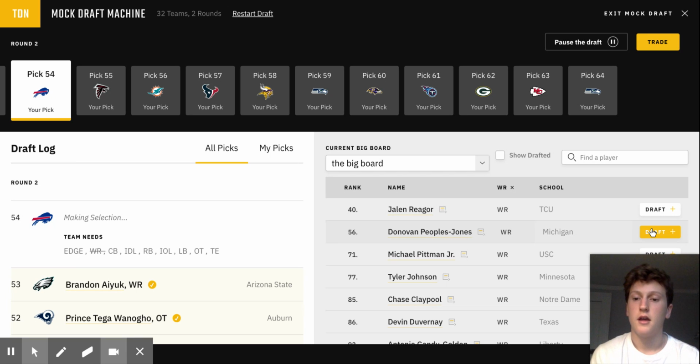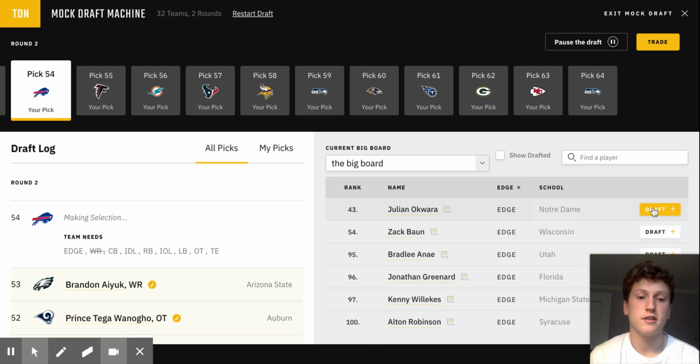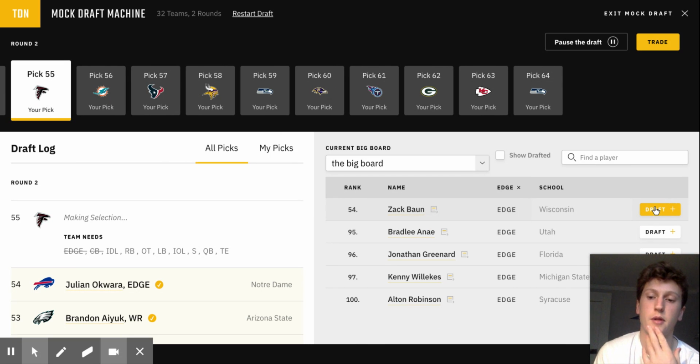Here, I feel like edge has to be the pick for the Bills, and it's going to be Julian Okwara. A lot of people have him maybe sliding into the first round. So I feel like he'll be a player to watch out for falling here because there are so many good prospects in the second round.